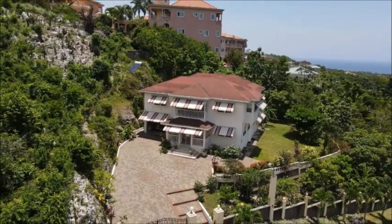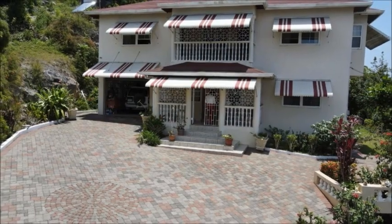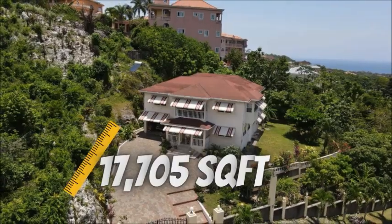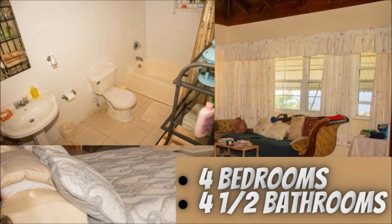Overlooking the ocean, in the quiet community of Spring Valley, St. Mary, is this beautiful, centrally located residential property situated on 17,705 square feet. The property contains 4 bedrooms with 4.5 bathrooms.